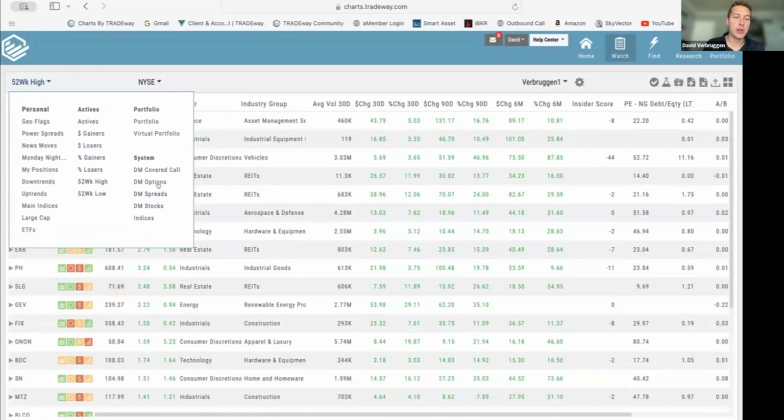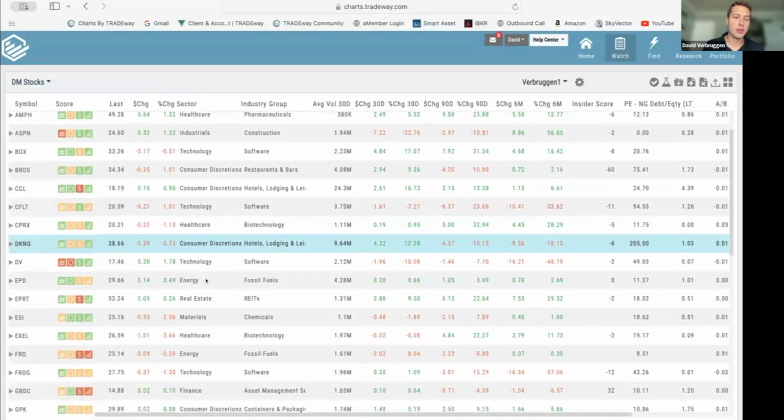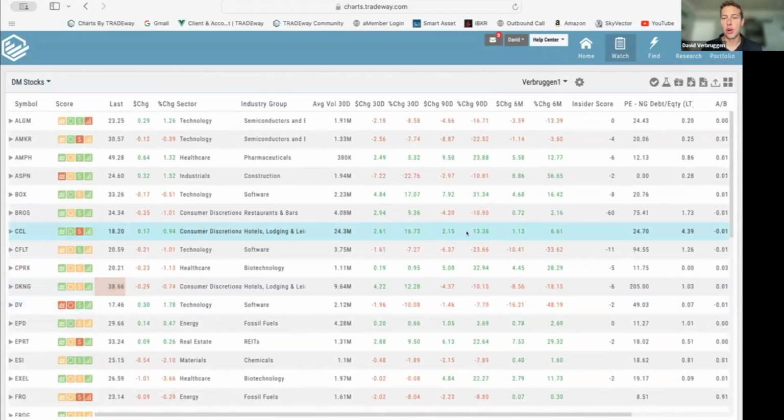And then one of my favorite places to come is right here, the DM stocks, DM options. That's David Mitchell stocks, David Mitchell options. These are David Mitchell's watch lists that he's looking at. And he has a very specific method that he uses to ensure that the fundamentals are strong on these. And so let's just click here on DM stocks, for example. These are going to be some lower priced stocks that we know the fundamentals are good on. And this is what David Mitchell watches.